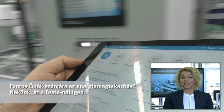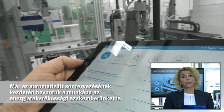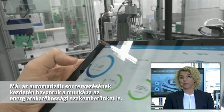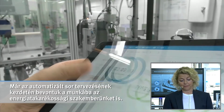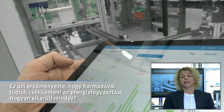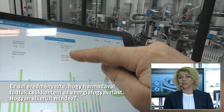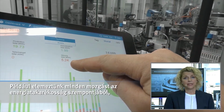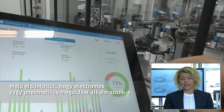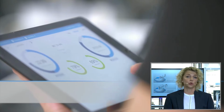Is energy saving an important topic for you? For Festo, it is. We involved our energy saving specialists very early in the beginning of the planning of the fully automated line. The result was that we were able to optimize the energy consumption by 1/3. How was this achieved? For example, by analyzing every movement in terms of energy saving and then deciding whether it should be an electrical or pneumatical solution.